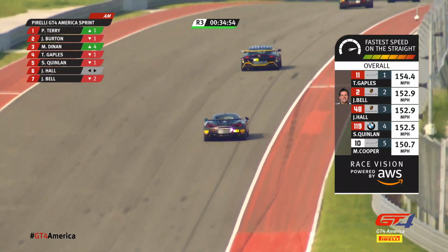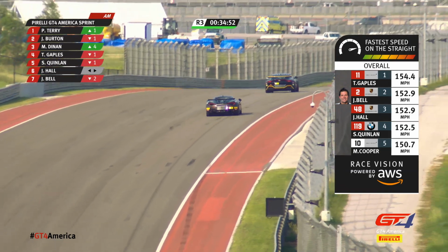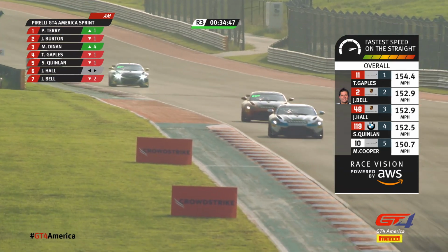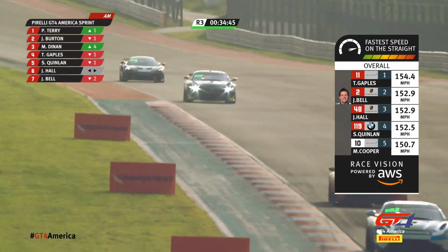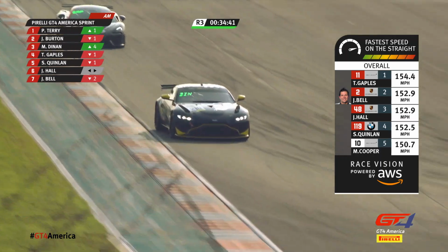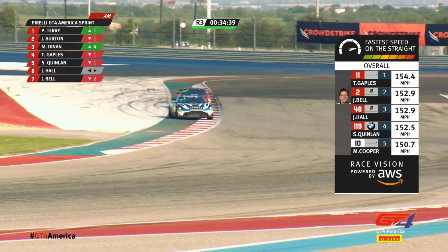Did you just see a puff of smoke at the back of Tony's car as he exited 11? Maybe it was just some dust or something that came up, but he did have that contact in that first race. Didn't affect him at all yesterday. Had a great drive, so we'll keep an eye on that.